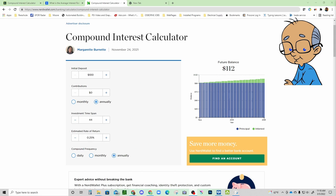All right, so we switched. We still have the $100 initial deposit. No contributions annually. We're not adding to it right now. But I changed our time. I threw your time in there. That is your power up, your extra time. Now we're growing this for 44 years instead of just 16 years. And let's see what happens. We're in the bank here at 0.25% interest. In 44 years, that $100 grew and grew up to about $112.